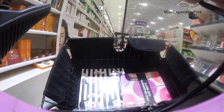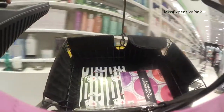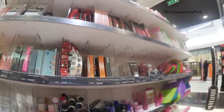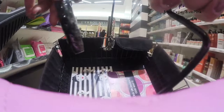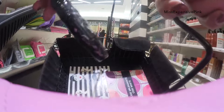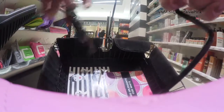What else is good? Remember when I did what's in my mini pochette? I needed a mini size mascara. Well, there's a bunch over here of mini size mascara. It's just for touch ups, right? So I'll get this mini size mascara from Sephora. And the full size of this gets great reviews. I remember noticing that, so we can give this one a try.